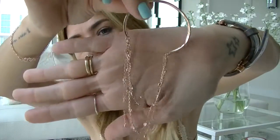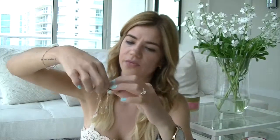So yeah, I'm excited to wear this black minimalist dress that I picked up from my favorite store, Henri Bendel. I love their jewelry. I think it's very minimalist, very dainty, very simple. I actually put a picture on my Instagram of myself wearing this bracelet, and look how pretty it is, you guys. It's so dainty, and you can wear it so many different ways.